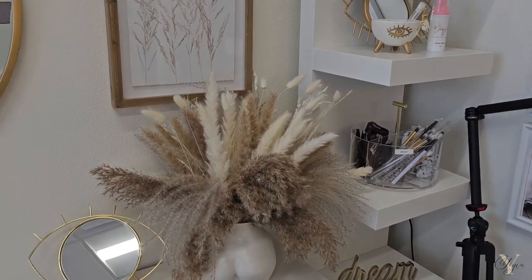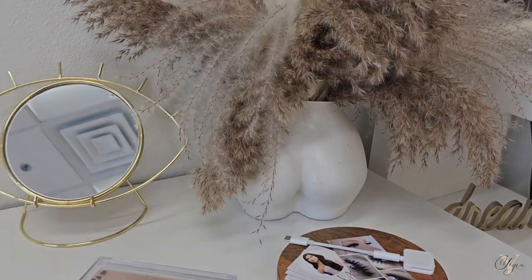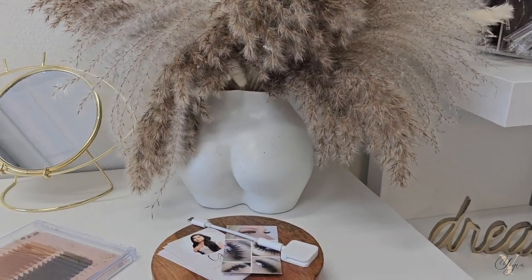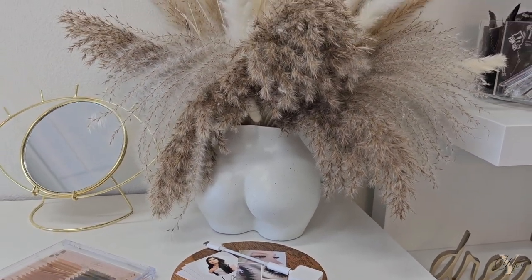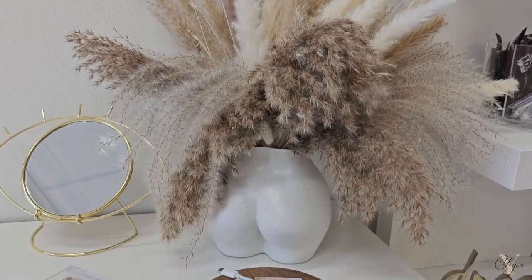So this pampas, I actually got from Amazon, and the little vase, which is a little booty, it's just so cute. It actually was from Amazon as well, so look how cute it is.